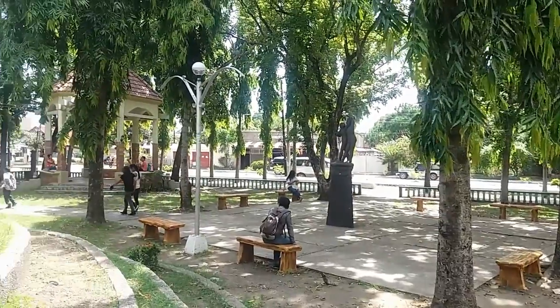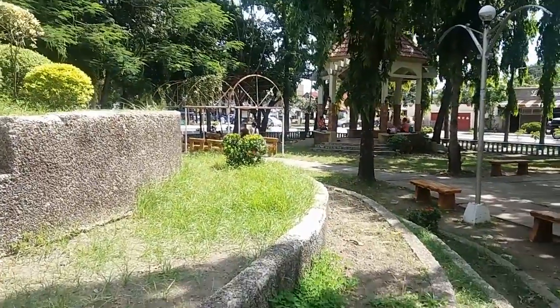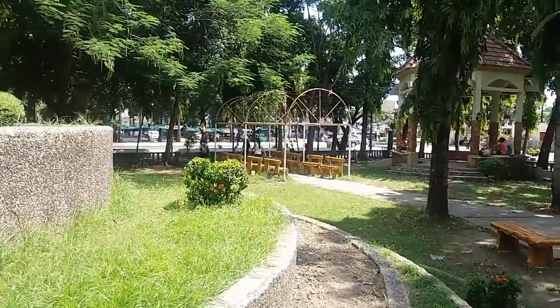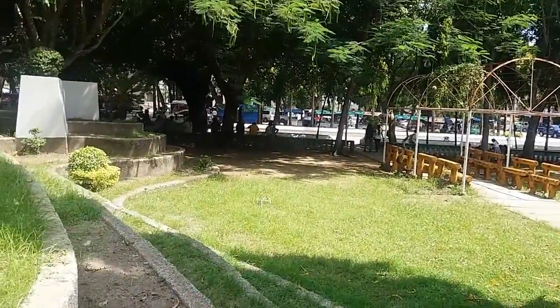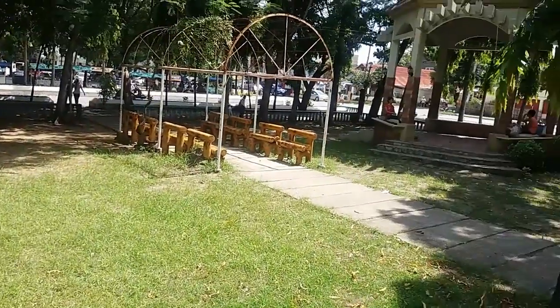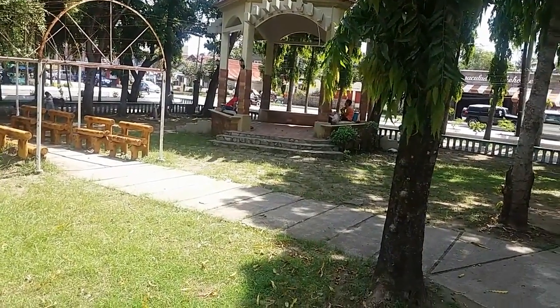Another statue. Nice gazebo. It's small, but it's nice. Another arch. Now they got some plants growing on this one. It's just not doing very good right now. Yeah, it's a nice little gazebo, in nice, decent shape.